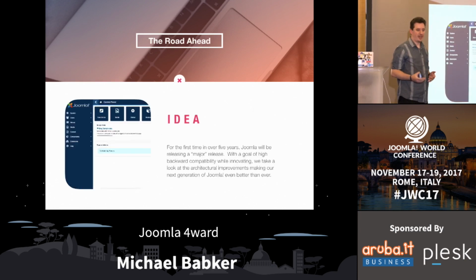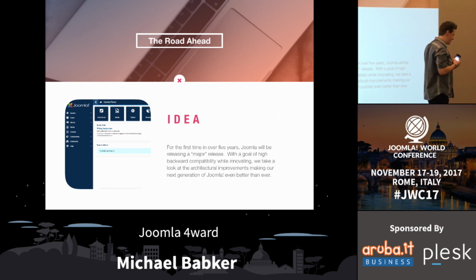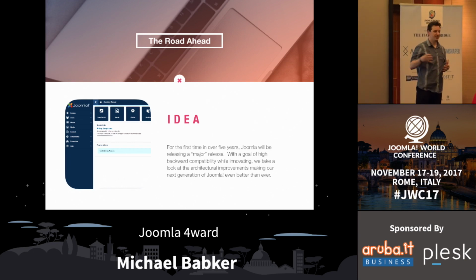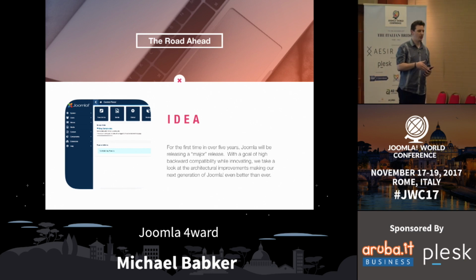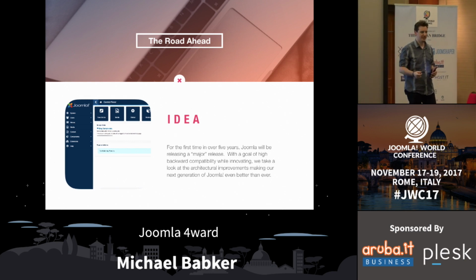So for the first time in a little over 5 years, Joomla is finally putting out a new major version. A major version is basically the only time in the release cycle that we really get the opportunity to clean up some of our technical debt, get rid of some of the things that we've held on to for the sake of backward compatibility to make your lives easier, and bring forward some new innovative concepts and help build the next generation of our platform so that we can go for another 5, 6, 7, 8, 10 years without needing to do another series of major releases, breaking changes, et cetera.